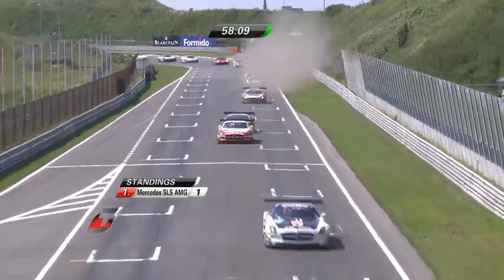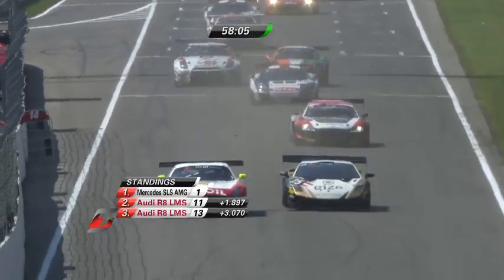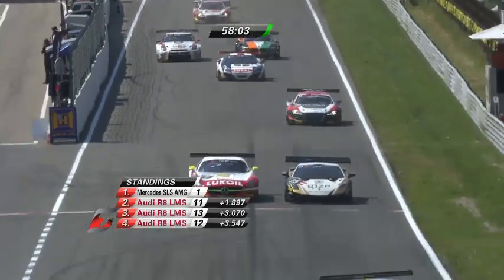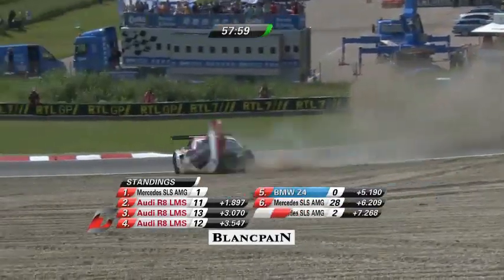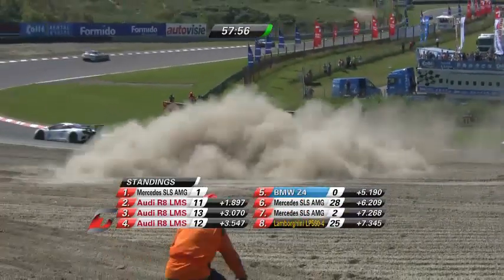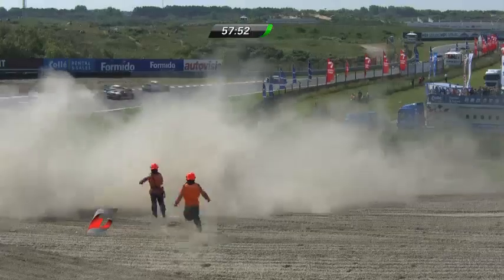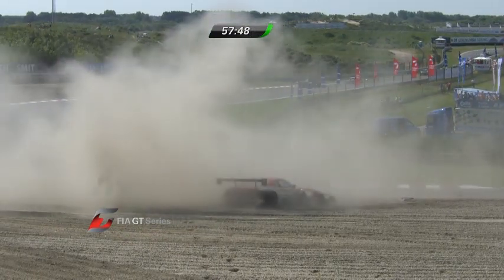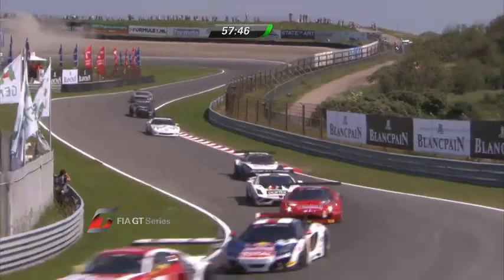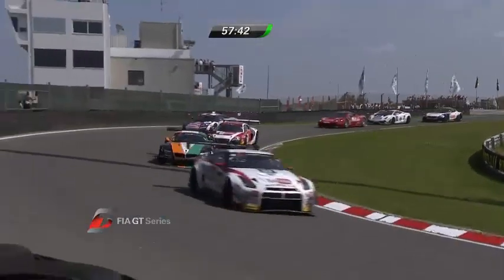Very aggressive opening lap. We're watching from the lead of the Pro-Am Mercedes-Benz, but the Porsche gets around the outside. Oh my goodness, Ordóñez in the Nissan, massive. Cesar Campanico in the Audi just lost it under braking and went straight into the Armco on the inside of the barrier. So we'll wait and see whether the safety car is deployed. I imagine it will be as the race continues.